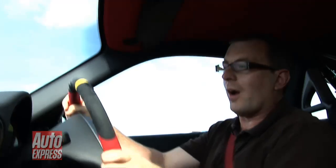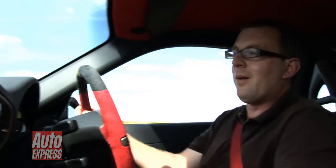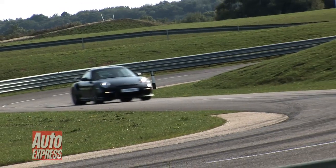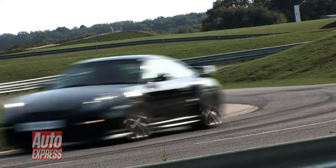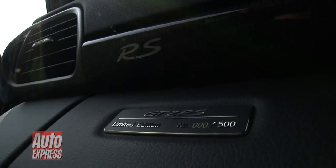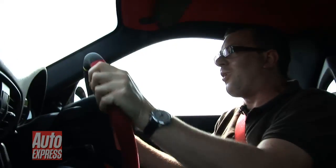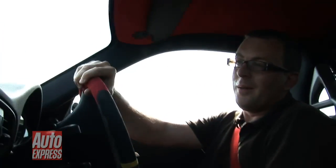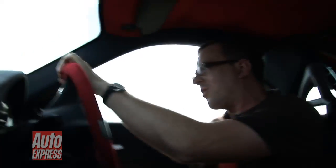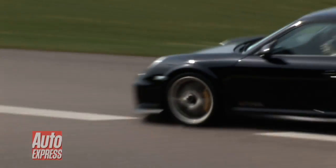You can actually begin to exploit the GT2 RS, and there aren't many supercars that would allow you to exploit them on such a tight, twisty circuit. They're only going to make 500 of these, and I can easily see every single one getting snapped up very, very quickly, because it really is one of the best and most extreme 911s ever made.